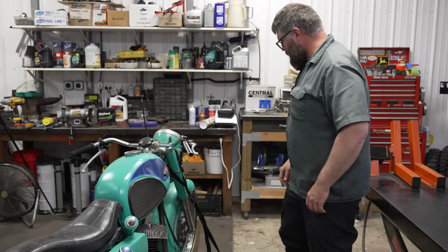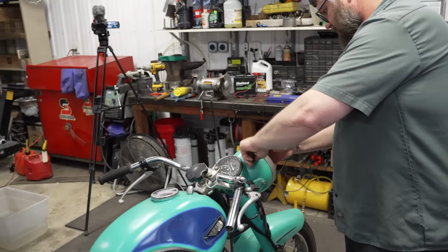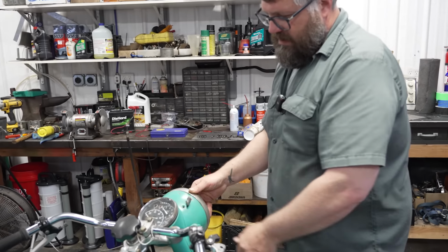So yeah, let's see here. We have the front drum, of course. We got the movable headlight. Is this the key? Look at that. Key. We have a key. Key in the old headlight bucket, way better than we normally do.